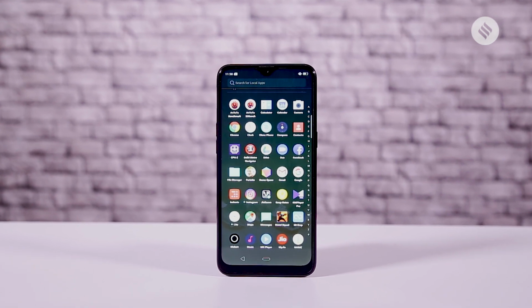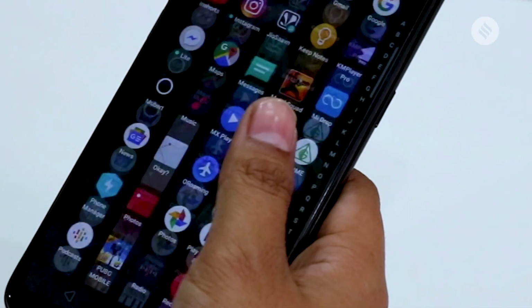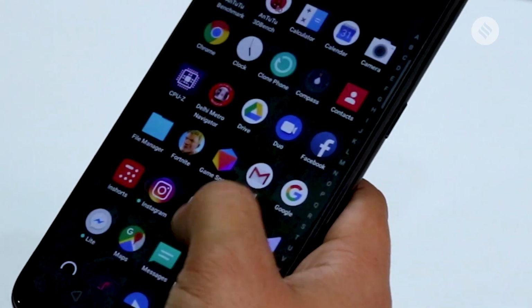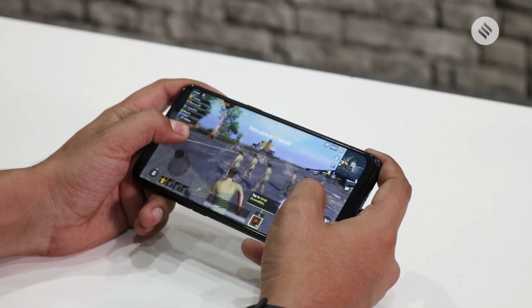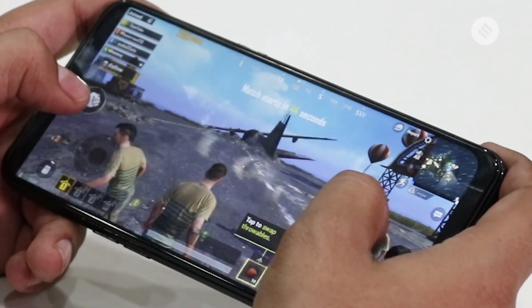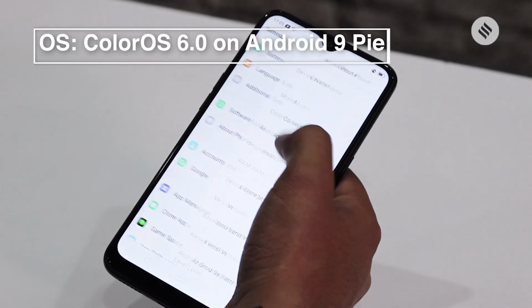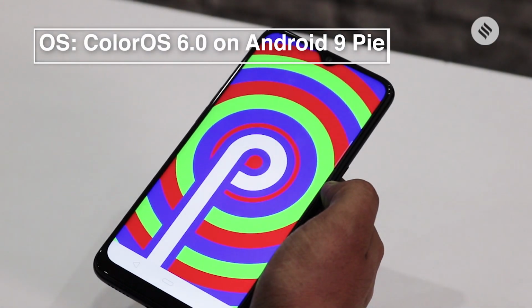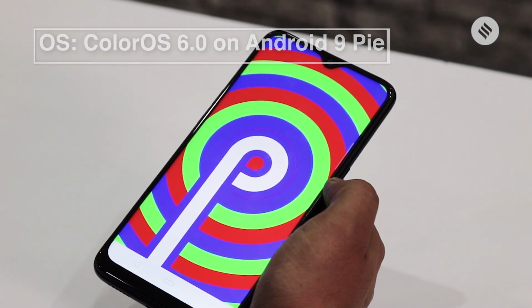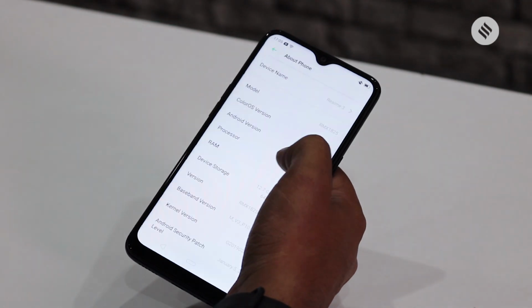The MediaTek Helio P70 processor handles most daily tasks easily. In my usage of the device, I did not experience any lag, but it does show stutter and frame drops while playing graphic-heavy games like PUBG Mobile or Asphalt 9, though this is a budget phone. The device runs Android 9 Pie operating system with company's ColorOS 6.0 skin on top, of which I am not a fan. It has come a long way since its inception, but it still needs a lot of work.